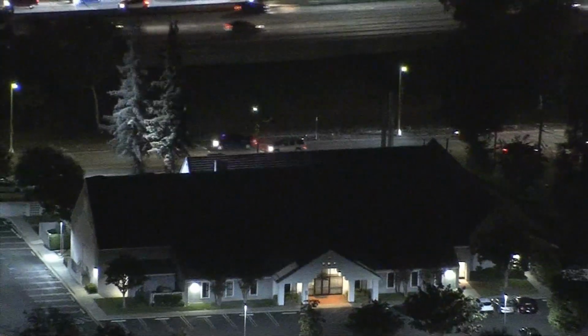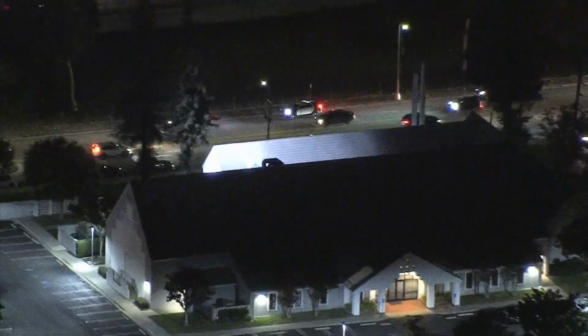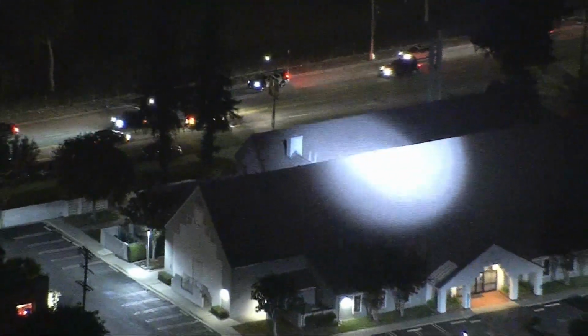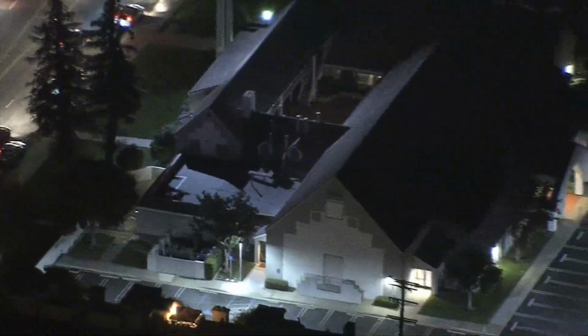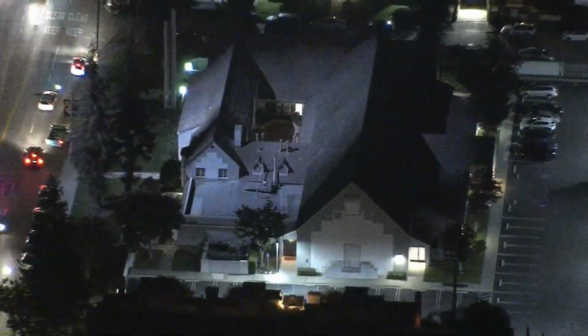We're getting back in a position here so we can continue to show you the shot. Running towards the church. That's the church that you see here in the bottom of the picture. And we're coming around here to get you a shot of the suspect. He's on the front side of the church. You see the night sun looking for him as well. Okay, so the airship lost sight of him in the church, but that's his last known location.